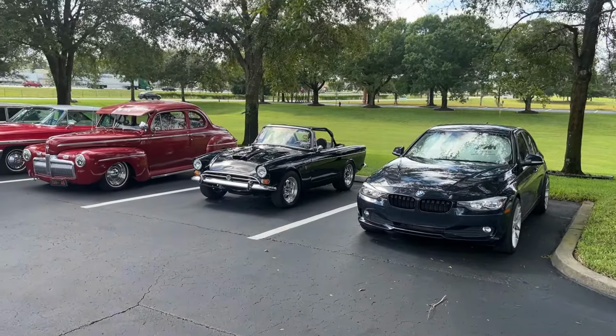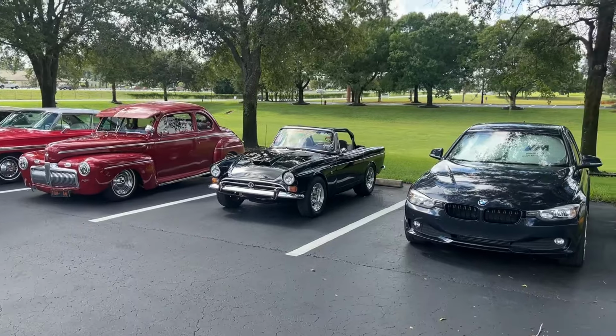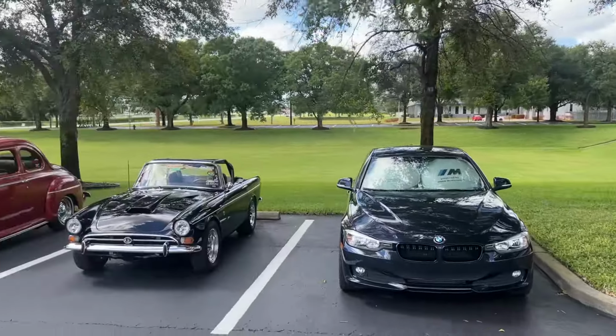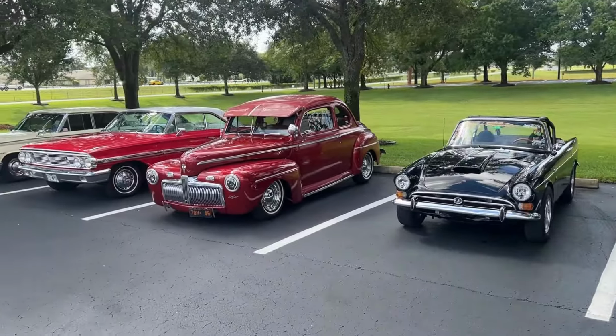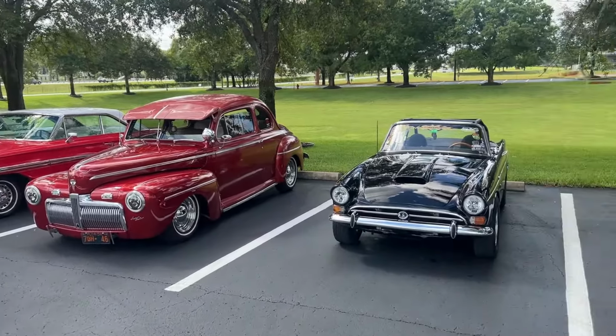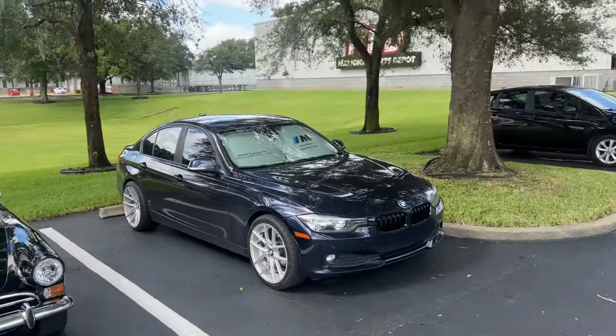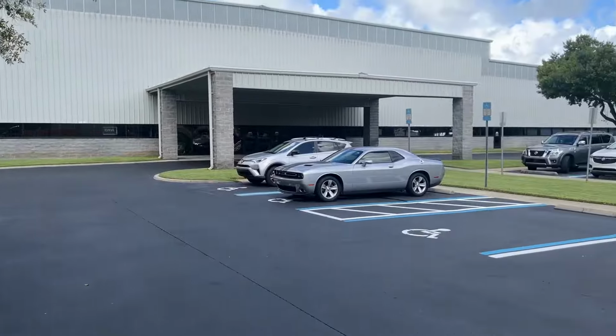All right, bonus little car show at NPD. Looks like a car club or something here in Ocala got together, probably to do a tour of this place.